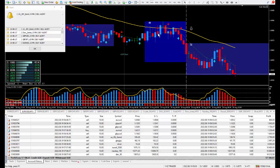So you'll get a pop-up box exactly like this with an audio alert. It'll tell you the time, the instrument, the time frame that you're on, and whether you're getting a sell alert or a buy alert. This truly is a game changer. Now I don't have to manually scroll through the charts every 15 minutes. I just wait until I hear a sound on my computer.